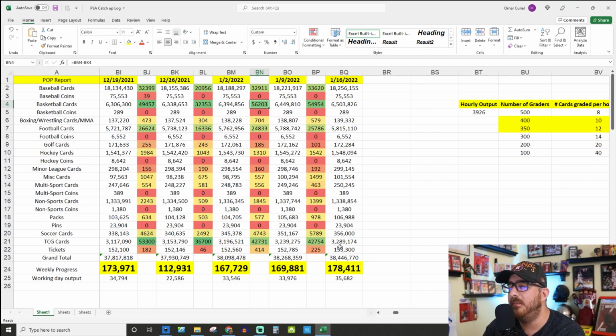I can't remember exactly what the time frame was, but hopefully we'll see them keep this number. I did mention last week that we're probably going to hover around that 160 to 175,000 range for the next few weeks as we start to level off. And then hopefully they start getting some people in and trained, and getting closer to that 200. I really would like them to be at that 200 a week range.